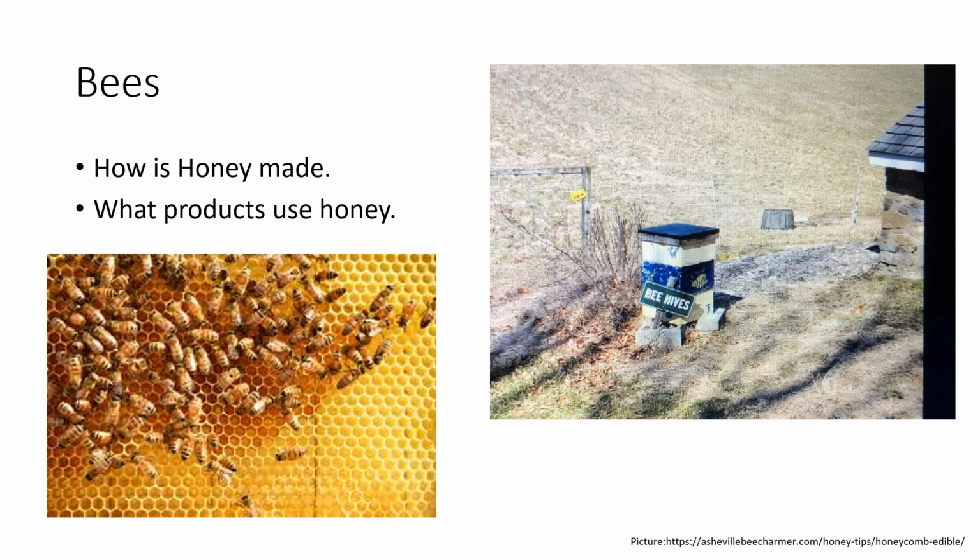Same with things like zucchini or different things like cherries. They need to be pollinated to different flowers. And without bees, we wouldn't be able to pollinate them. They need to be pollinated. So, because of this, bees make a product called honey.